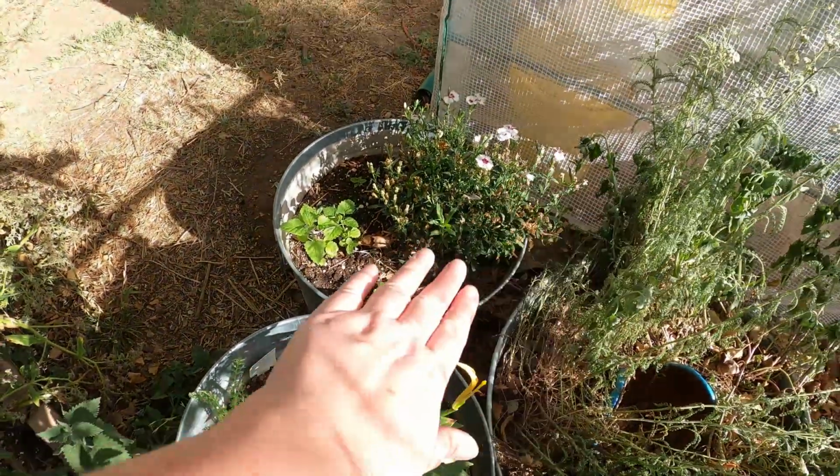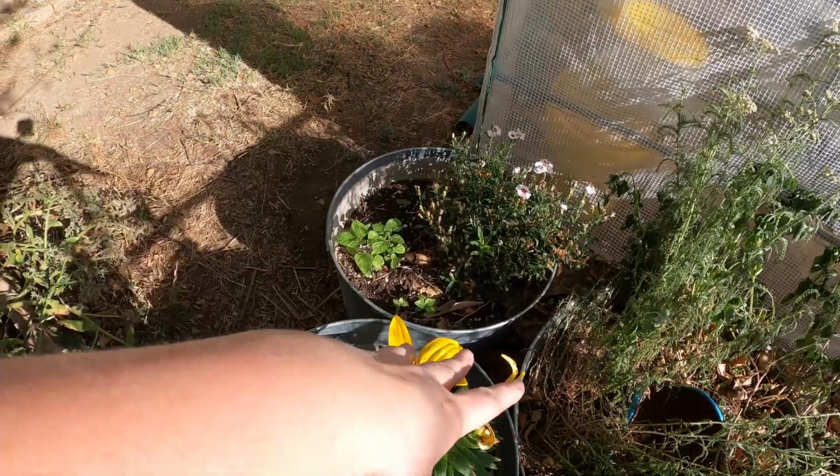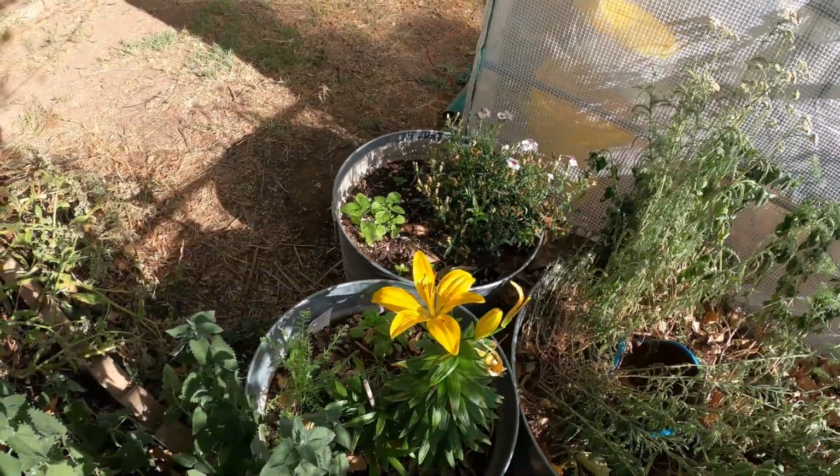And then I have dianthus. That dianthus is 3 or 4 years old. It typically will take up the whole pot, but it's died back to half of the pot. So I went ahead and planted some lemon balm in there too as a friendly neighbor.